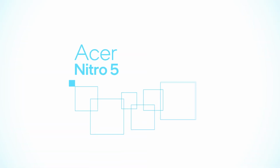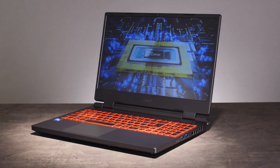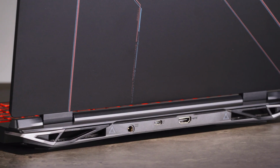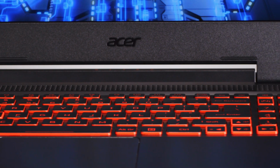Next up is the Acer Nitro 5. You can play on either a 15-inch or 17-inch display with this well-rounded gaming machine, which has an Intel Core i7 CPU under the hood along with laptop GPU options starting at a GeForce RTX 3060. Screen configurations range up to a 1440p resolution and a 165Hz refresh rate.